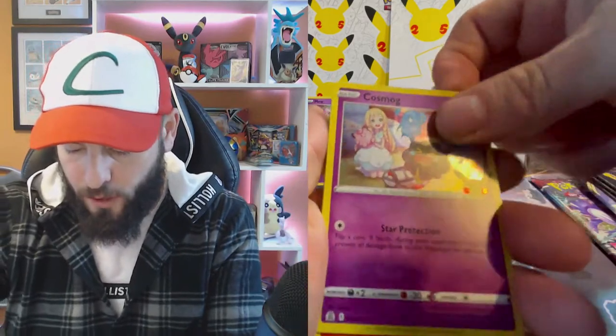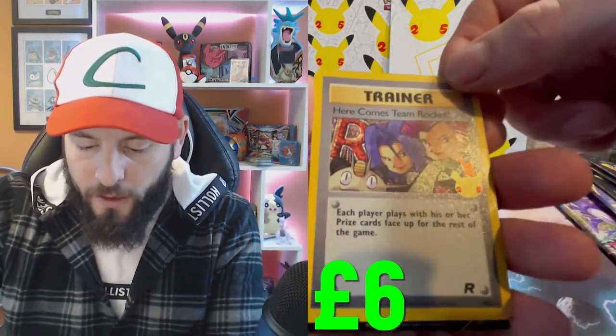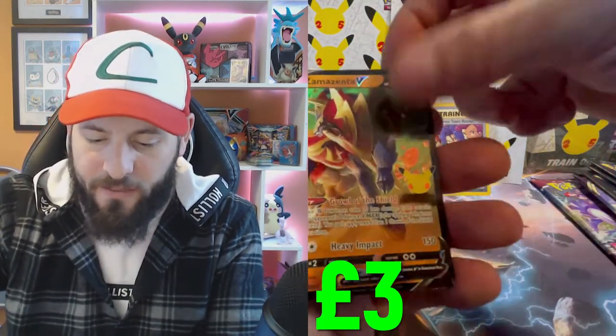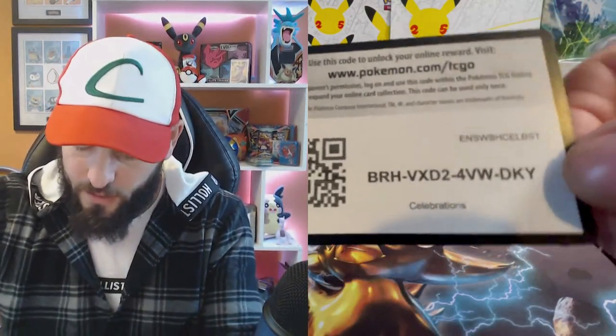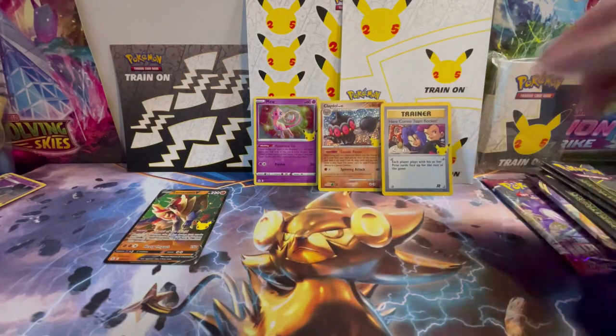So we got a Cosmog. Reshiram. Oh! Team Rocket, oh, that's a nice one here. Oh, and a Zarude V. We are knocking him out the park now. Yes! I was just so excited. That Team Rocket one is really cool, though. Look at that. Little Meowth, Jesse and James.